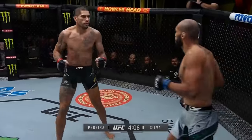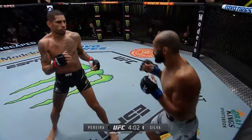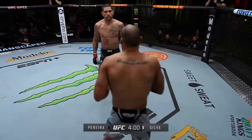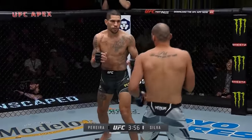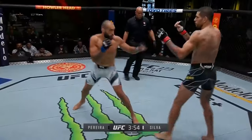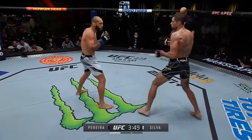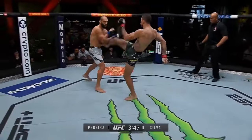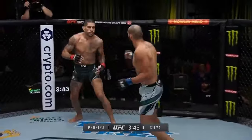Big rush there from Bruno Silva. Nice front kick to the ribs there from Pereira. And that's probably going to be the path that Bruno Silva is going to pull off the upset, right? Make it dirty. Yeah, standing here on the outside against Pereira is dangerous.